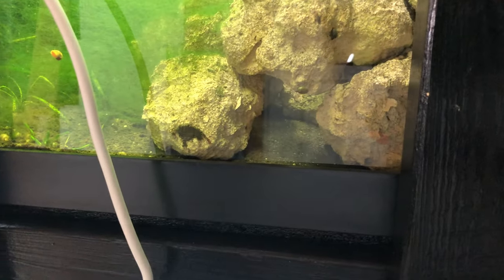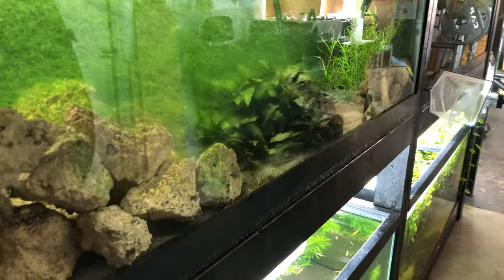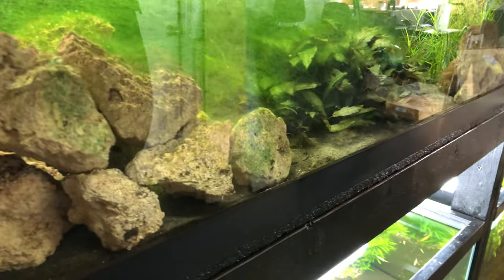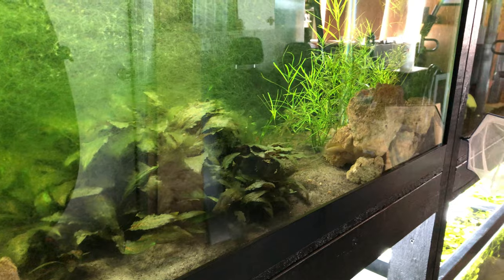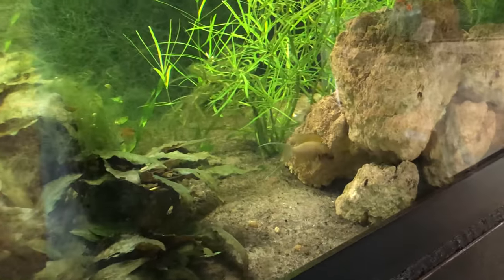I don't know where they are, though. You don't want to put them in a... This is kind of why I don't know if I want to keep them or not, because I hardly ever see them. Oh, there's one. The fairy cichlid is what it's also known as.